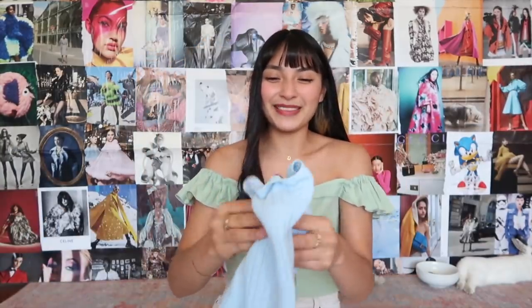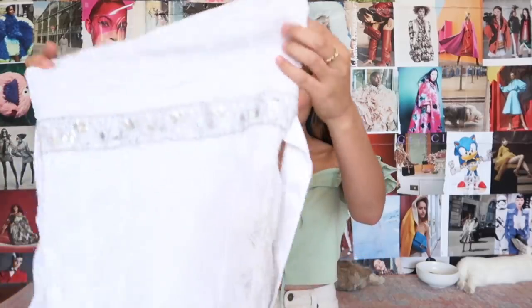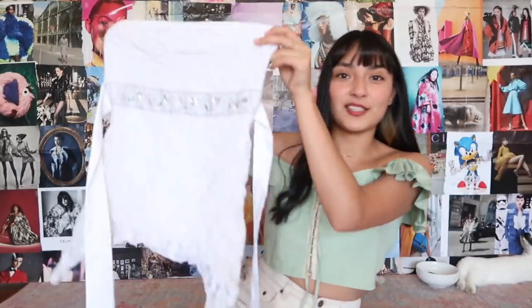Ooh, I'm excited about this because of the color. We have a Jean-Pierre sweater. It's just rib knit construction. Very comfy, a good layering piece too. Ooh, what is this? This looks so cute. Oh my gosh, this is a tube top. I absolutely love this top.